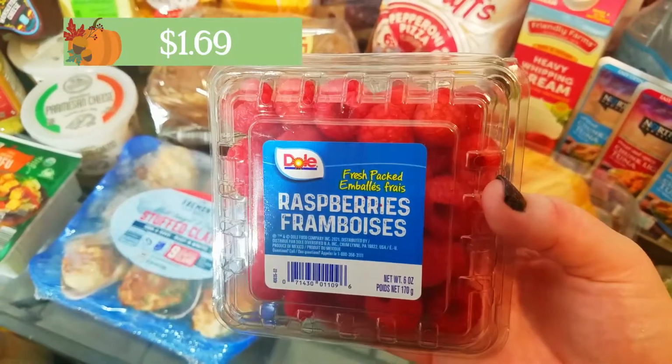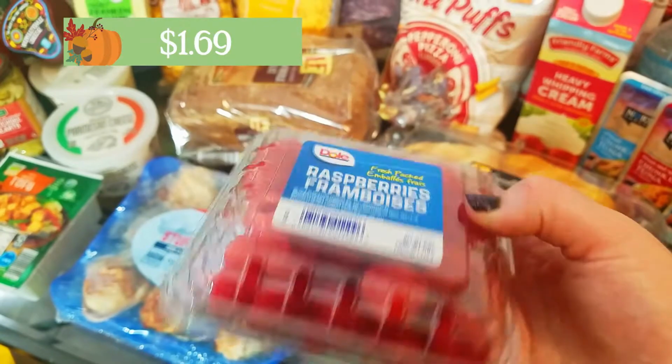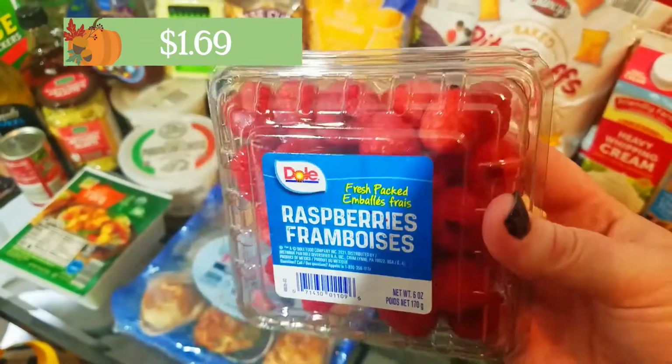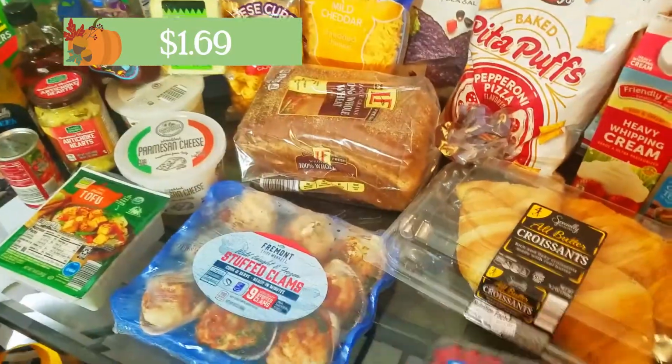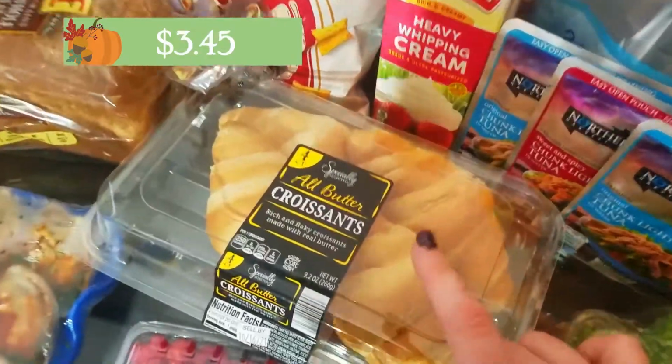Raspberries, they had raspberries on sale. I believe they were like $1.69, so I grabbed another package of these. I like to add these to peanut butter and jelly for my son because, you know, fresh fruit is always better than jelly. I also grabbed here some croissants.